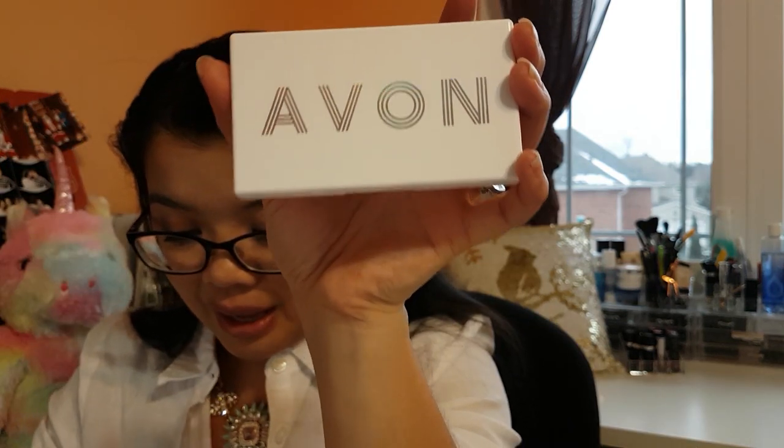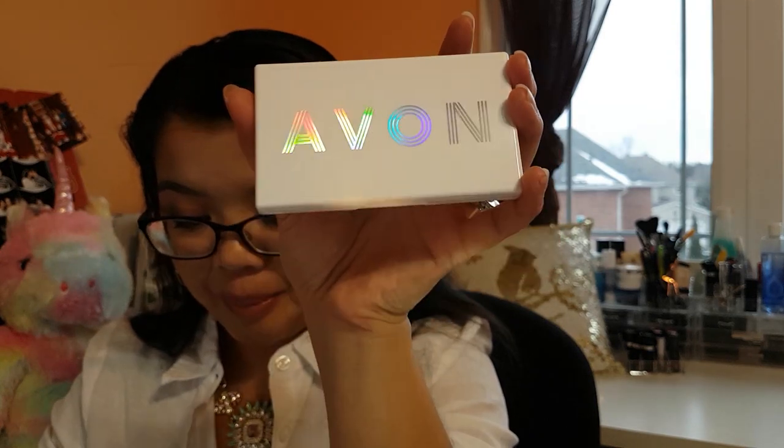So once again, this is the Avon Illuminate the Holidays Highlighting Palette. To correspond with the highlighter, I also ordered the Ulala Palala Palette.